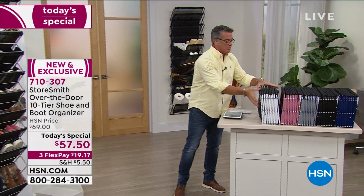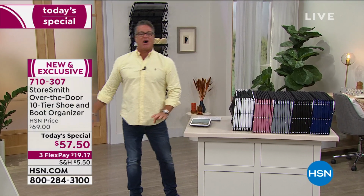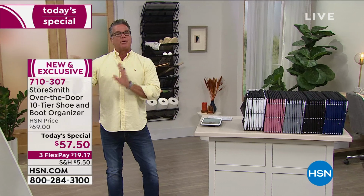You know, the problem with most rental properties, you don't really have a lot of storage, right? They kind of limit that or they lock it off. You can't go up in the attic and put stuff. This allows you to keep your stuff where you need it.